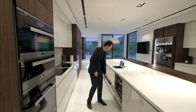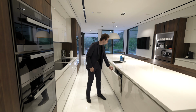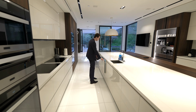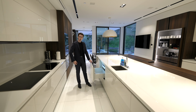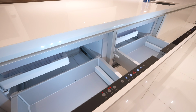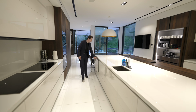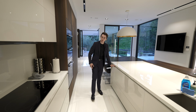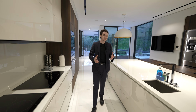Let's take a look right here. First, you've got your panel dishwasher, which is located right next to your stainless steel sink. Next to that, what else do we have? Look at that. We've got some pull-out freezer drawers. And next to that, let's see what else we have. We've got some more of them. That's pretty crazy. This is my first time touring the kitchen, so we're exploring this thing together, guys.